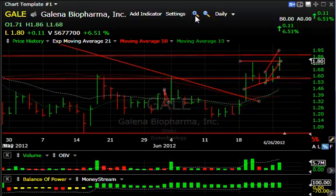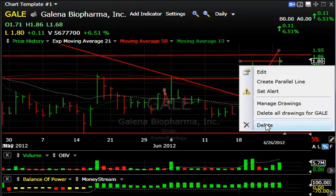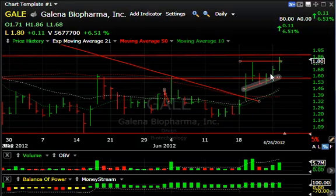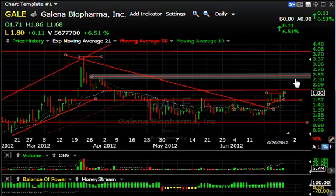Galena, big move of late. You can see how the stock had popped here with the thrust, pulled back, consolidated, flagged for a couple days, moved up yesterday, followed through today. We're up against that line of resistance. Should we get through here, you may very well see the stock at 2.50, my short-term swing target, and a secondary target about 3.75.